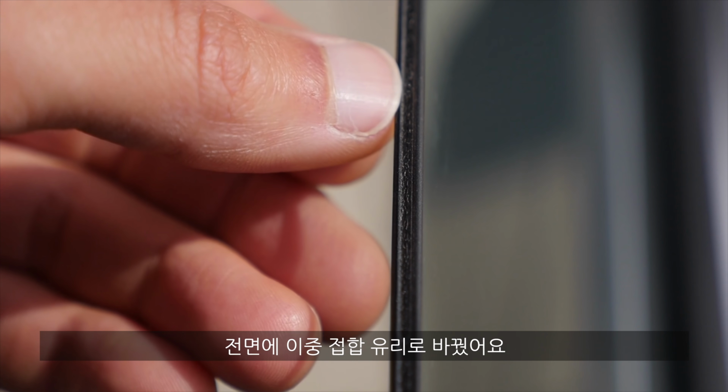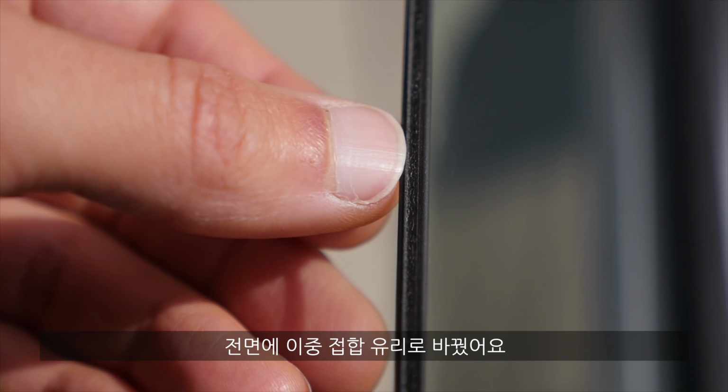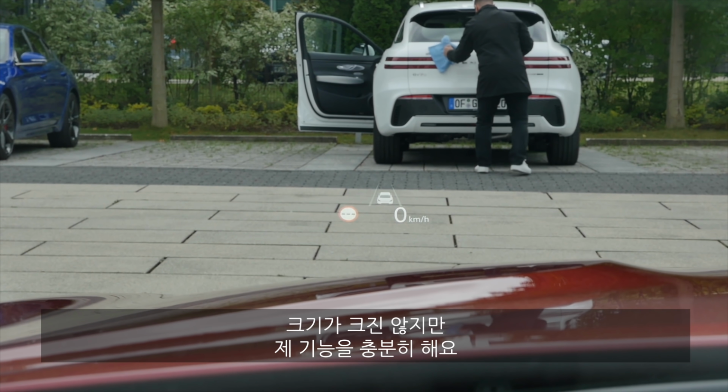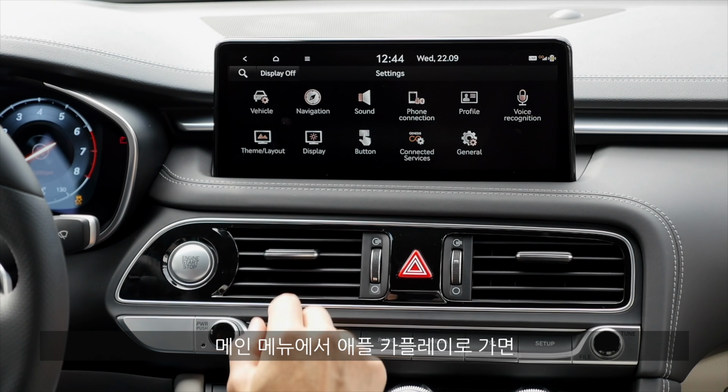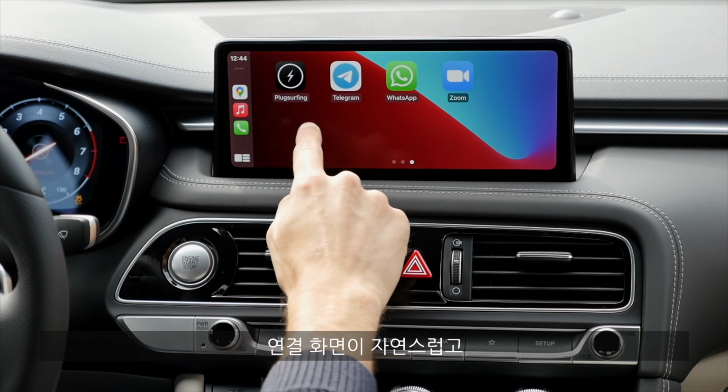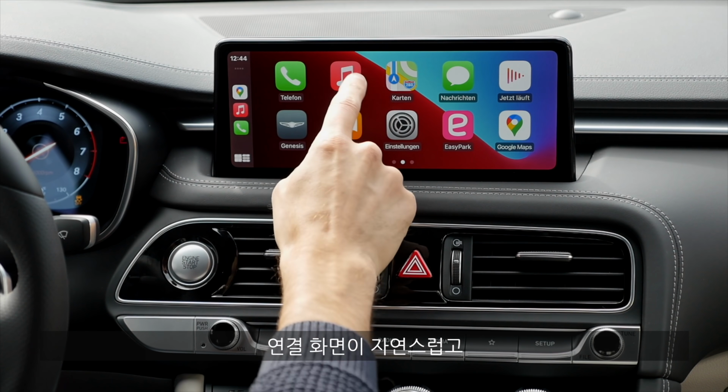And here it is, dual insulation glass for the front, one of the good facelift changes. An option, you can also get a head-up display. Here, not too big, but definitely does the job. And other than that, you have to go to the main menu and then switch to the CarPlay here. And usually this is what you're going to see. So it's a good integration.